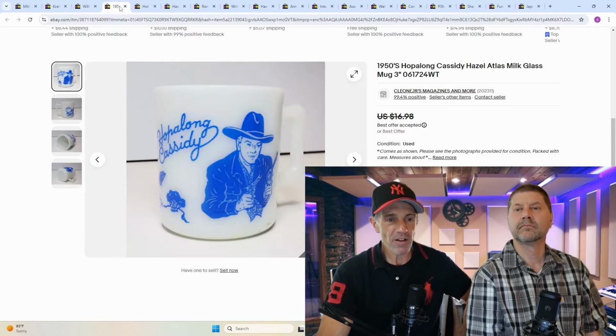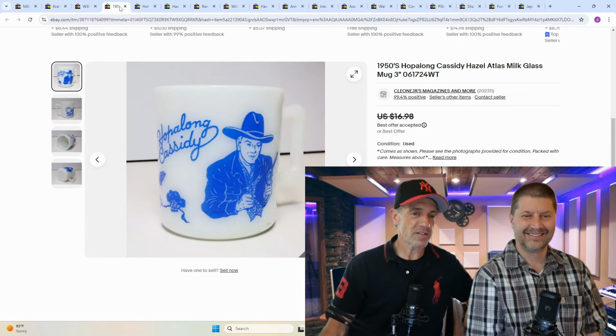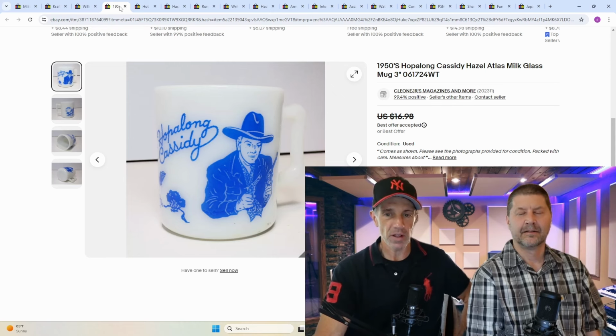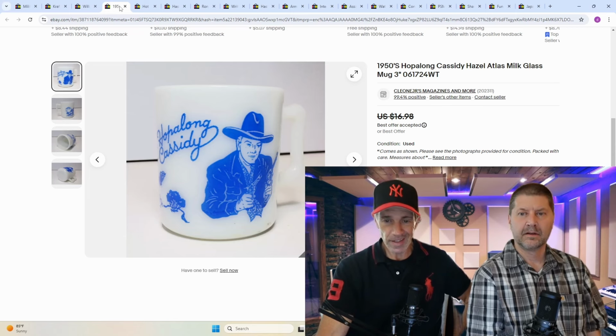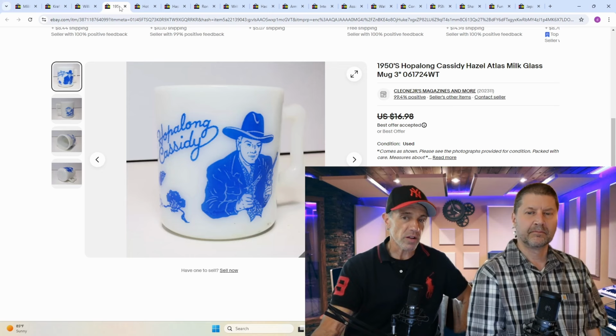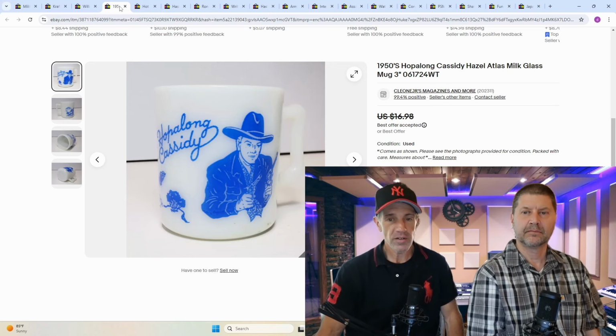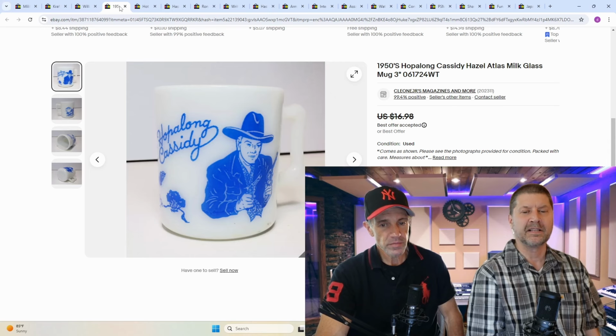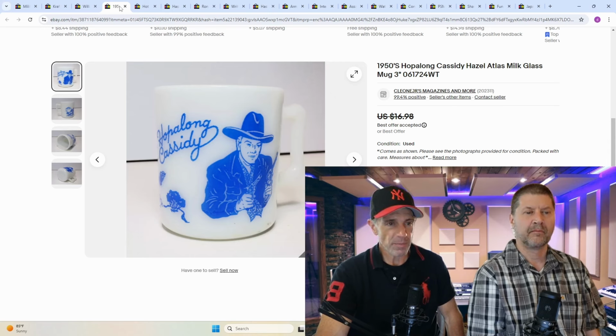All right, I would not recommend buying stuff like this. These are dead in the water, vintage Western stuff. Hopalong Cassidy, 1950s, Hazel Atlas milk glass. I think I took like $12 or $13 on it. It wasn't up for too long though, about a couple months. But if you're at a sale and they're asking $1 a piece on them, they're worth picking up. It's a little risky shipping them, but it's one mug. You can wrap it pretty good, so it should be okay.